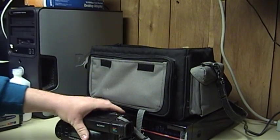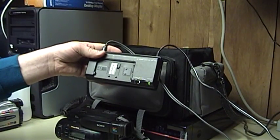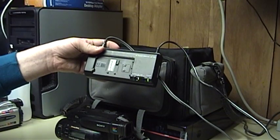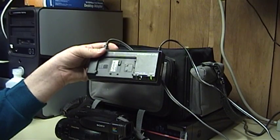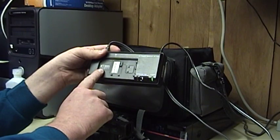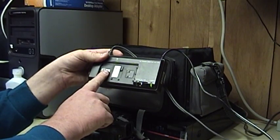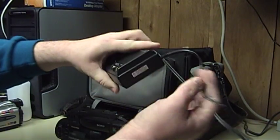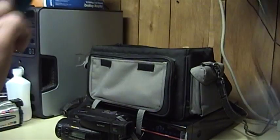The previous owners obtained a number of Sony accessories with the camcorder. There is, of course, the power supply and battery charger that everyone would have got. This operates in two different ways. When you slide the switch over to charge, you can place a battery on this pad right here, and the charger will, of course, charge it. If you set the switch over to the VTR mode, you can run the camera from AC power.